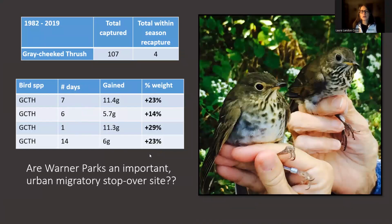Now, this is really important because many migratory songbirds, most of them in North America, will migrate at night on their way from their breeding grounds in the northern US and Canada down to Central America or South America. And they're migrating at night. And what seems to happen, from some research, is that they're actually attracted to large urban centers.